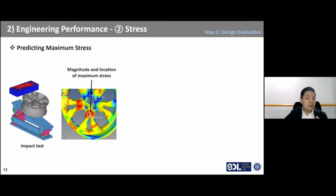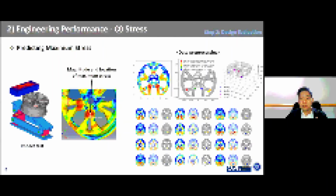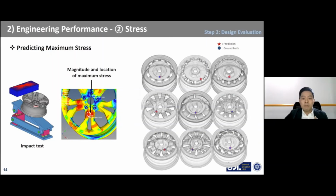In addition to stiffness analysis, we built a stress prediction model. Here we predict the magnitude and location of maximum stress when the barrier impacts on the wheel. For this, we automated the data gathering process and pre-processed the simulation data. Then we built a multimodal deep neural network using 3D CAD voxel data as inputs. These are examples that maximum stress locations are predicted. The red star indicates the predicted location, and the blue circle indicates the ground truth. It is shown that the locations are well predicted.